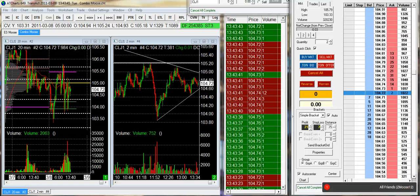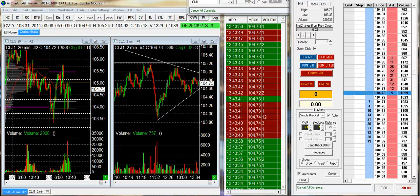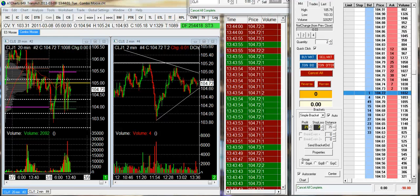That 104.74, it was a sell at 12. Let's watch this and see how it reacts. Now, I don't know where it's going to exit unless we get a block order at 12 again, but let's continue to watch this. So that means that every tick that this goes up or down, the computer is up or down 120 bucks.